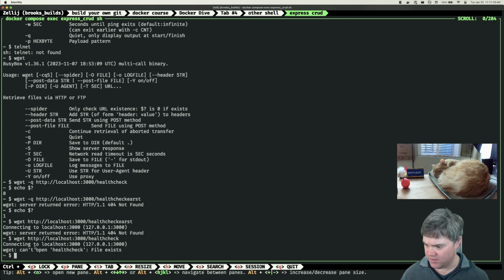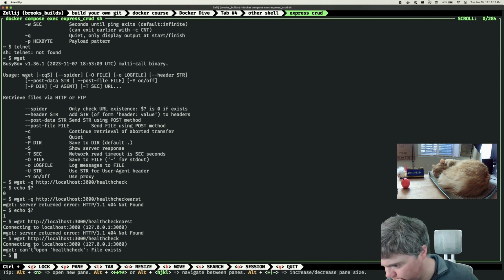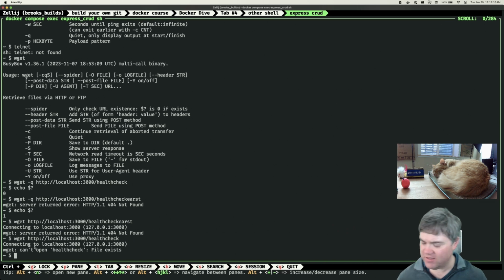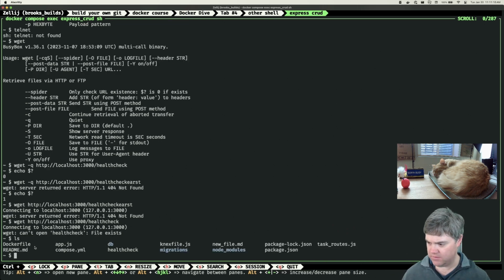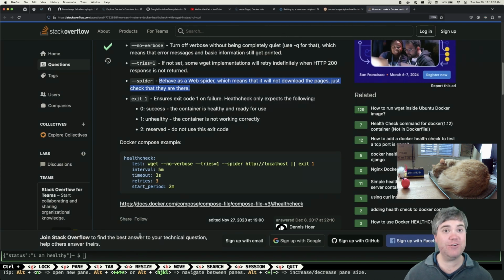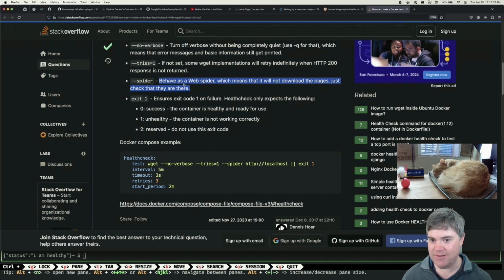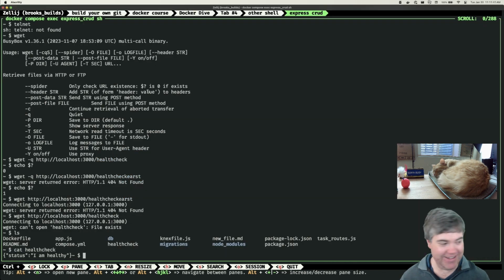Now if I do this without Q, yeah, I get the can't open health check. Oh, file exists, huh? Oh, I created a health check. Oh, I see. It is downloading the file. I'm used to curl, that doesn't download it. It just puts it out to standard out. Okay, so maybe I do want it to be spider.